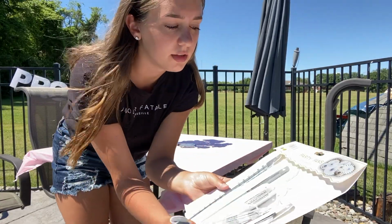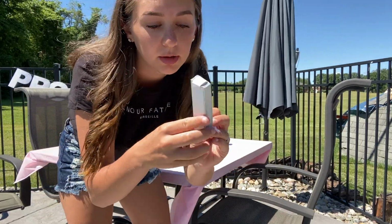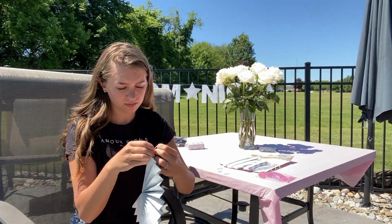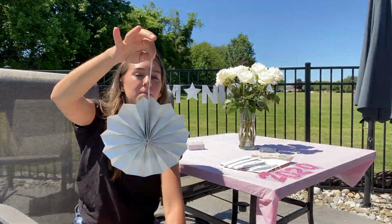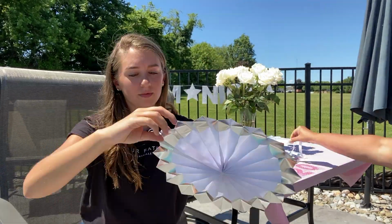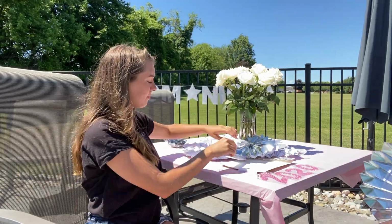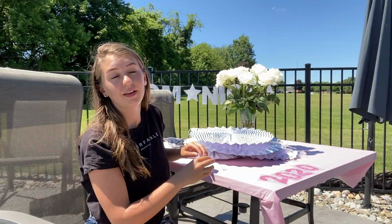Next, my mom got these party fans, which are a lot easier to assemble. You literally just take them out and fold them together, and that's the result. I love it! I love how it's coming out.